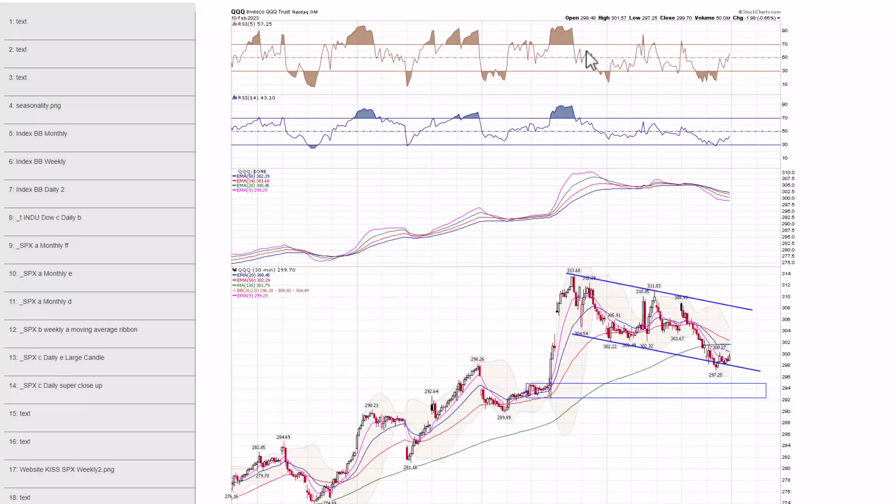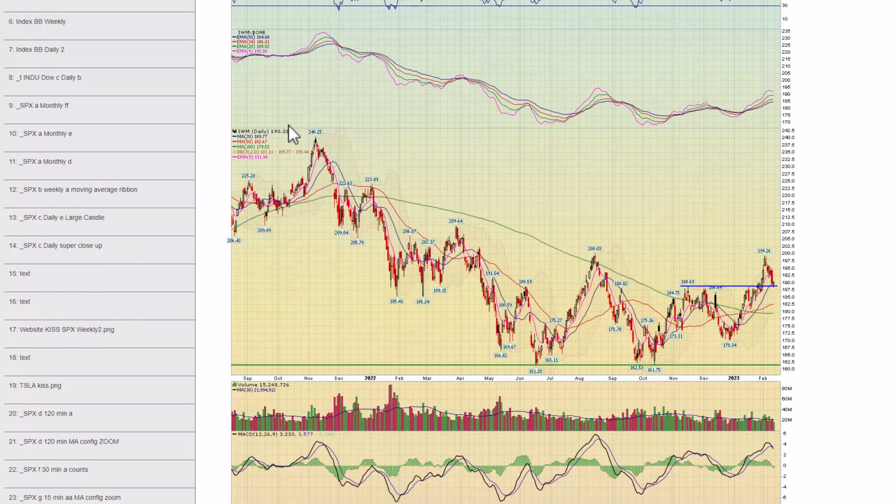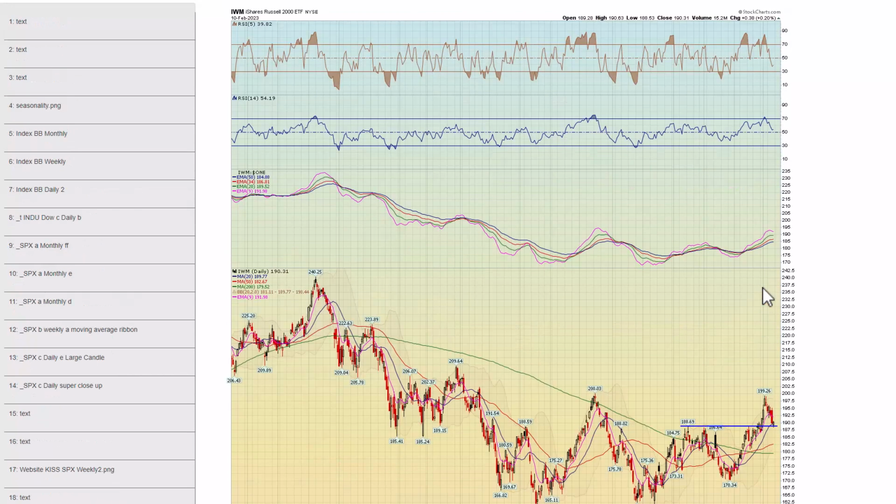Next, chart 30, here's a 15-minute view. Again, you can see we're on this channel. But if we break this, this is your next support zone. This is your next demand zone around here. I'll be watching for support. Finally, chart 31, here's IWM small caps. So they've also pulled all the way back into this previous breakout area. We'll see if they find some support here.